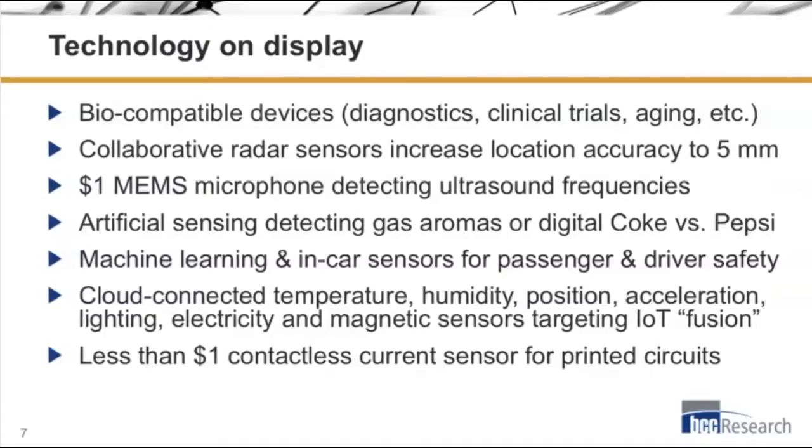The combination of sensors and tuning of sensors to become more accurate was a major theme. We had collaborative radar sensors, for instance, which were able to drive location accuracy to 5 millimeters, really trying to strengthen that, not necessarily yet understanding what the full application is going to be of that. So a flavor of this conference, like any other, is a little bit of the R&D side. So let's invent a product and see what it can do, and then we'll see who comes by and says, yeah, I really need that application. So there's a little bit of that going on.